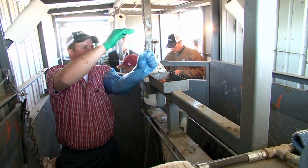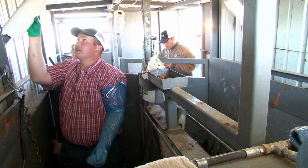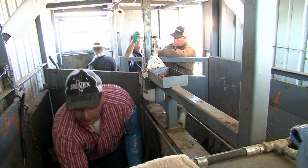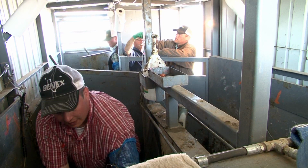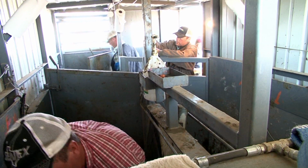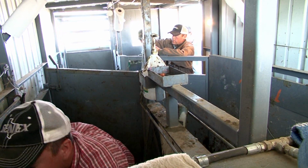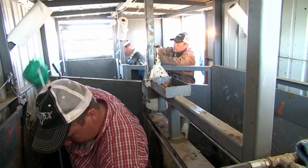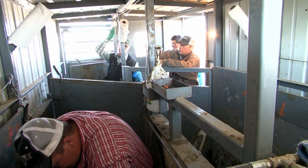We load the other side, the breeder steps in behind, and we got a third person waiting to step right in. As soon as the first guy lets that heifer out, he can follow right in, load another heifer, and follow that heifer in and breed her. And that system just keeps working, rotating around. And it really works effectively and efficiently, keeping cattle calm and allowing us to breed approximately 100 head an hour.